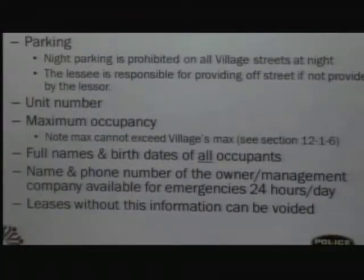And those particular requirements are in our village code. You can find that on our website, and I believe there may be handouts in the back. If they're not, I can make them available to you. But that's very, very important. The mandatory lease provisions, Section 12.3.11. Make sure you have that on your applications and your leases. Okay?